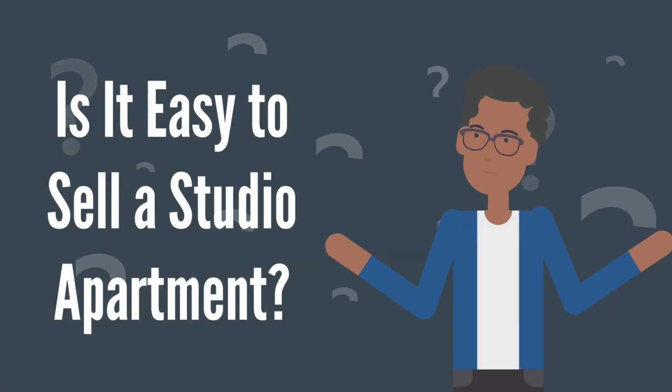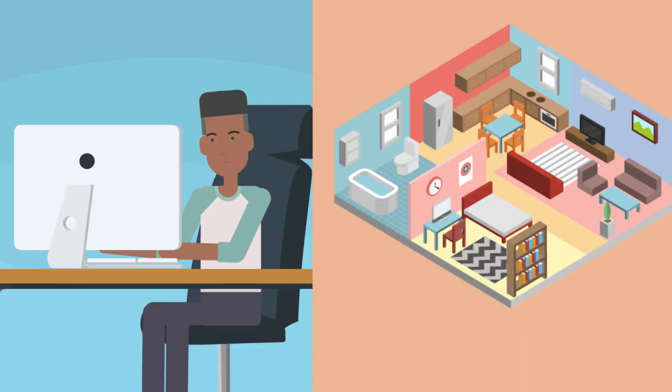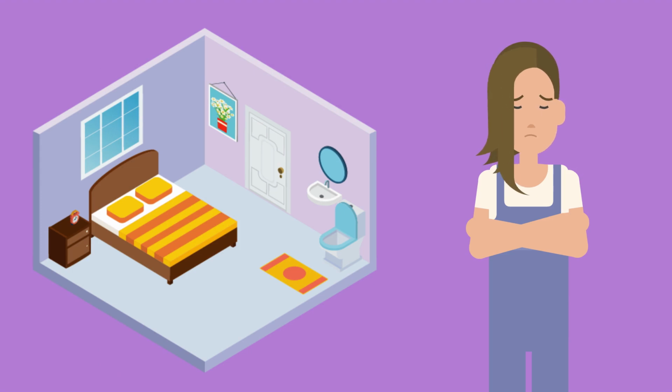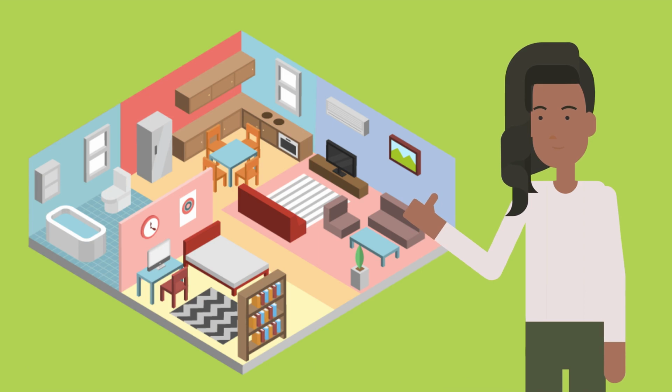Is it easy to sell a studio apartment? A studio apartment is traditionally considered harder to sell than an apartment of comparable size with more bedrooms. This is primarily because the buyer base is larger for units with actual bedrooms. Buyers usually screen for listings which have a minimum number of bedrooms. Therefore, many buyers won't ever see or consider studios, even if bedrooms can be added. With that said, there are many buyers who prefer buying studios in New York City, especially if it is a loft.